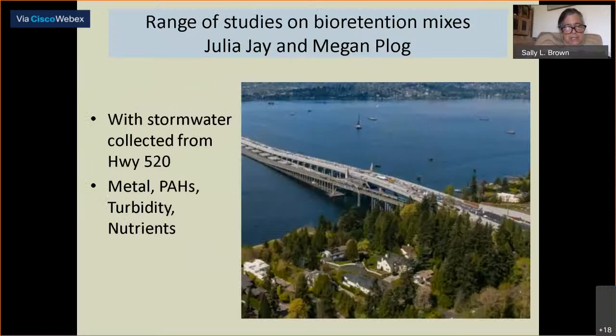Okay, so we did a study. Julia J. and Megan Plog were the students on this, and that is one of the floating bridges. That's the 520 bridge in Seattle, and we took stormwater from that and measured changes in metal, PAHs, polyaromatic hydrocarbons, turbidity, and nutrients through a wide range of different mixtures of compost, some made with food and yard waste, some just with yard waste, a lot with different kinds of municipal biosolids from wastewater treatment. And does it work?